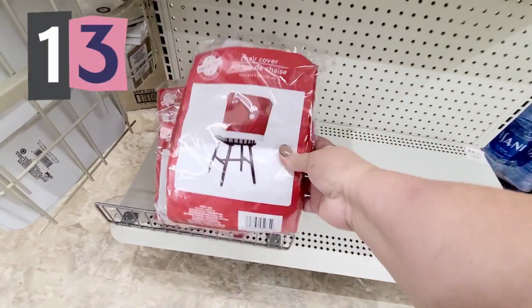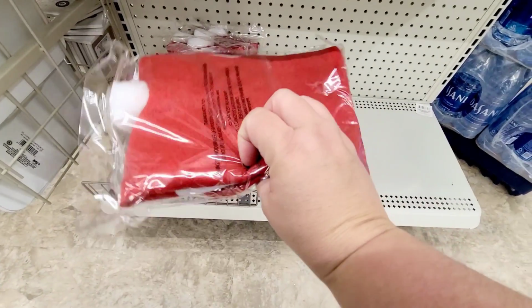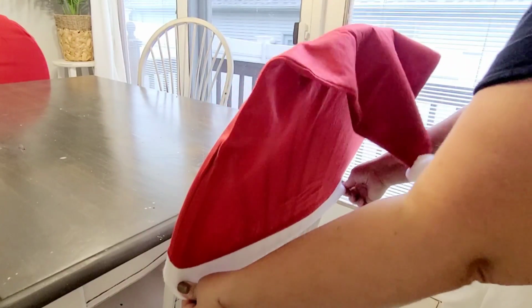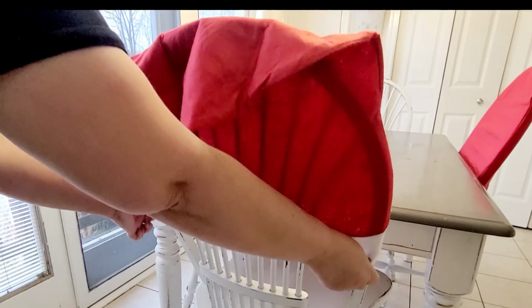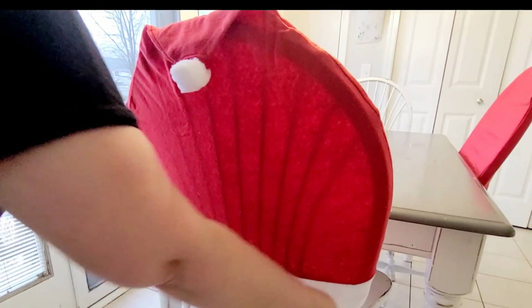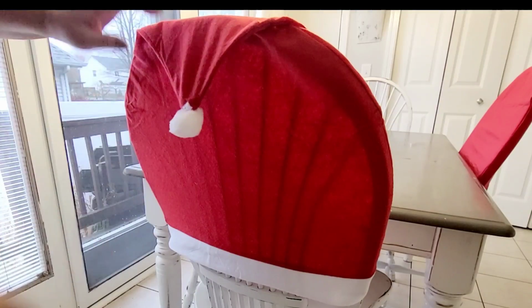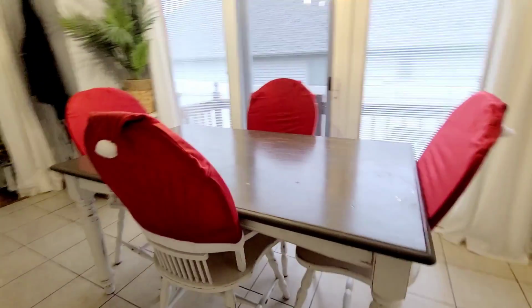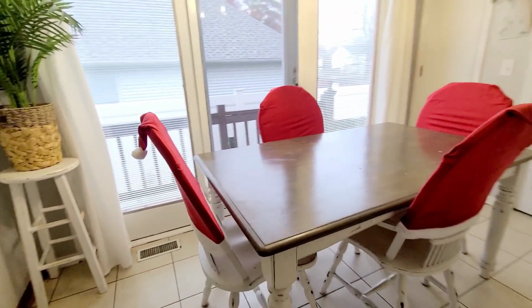And item number 13 are these beautiful Santa themed chair covers. I have never seen these before. If you have, let me know down in the comments. I took 4 of them home and I got right onto it. I think they look great on my dining room table. They fit perfectly. You just basically slide them on and then you give it a little tug upwards and just kind of fold the little Santa hat down. I think they're adorable. I still need to put a centerpiece on my dining room table, but it's already looking so festive and I love it.